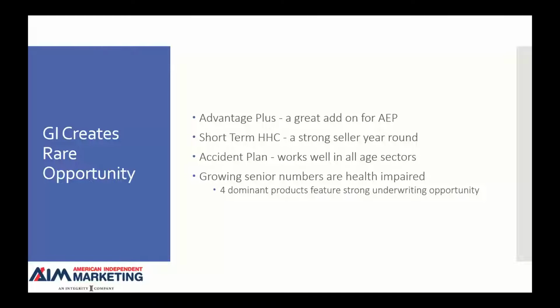So GI presents rare opportunities. Advantage Plus gives them a great add-on for AEP. Short-term home health care is a strong seller year-round, no matter when it is. Their accident plans work well in all ages and sectors. The big thing is with the growing numbers of seniors and their health impairments as they age, GTL's product lineup fits in many ways for a lot of ages, not just the older ages for seniors. So you can be a little younger and still get great opportunities.